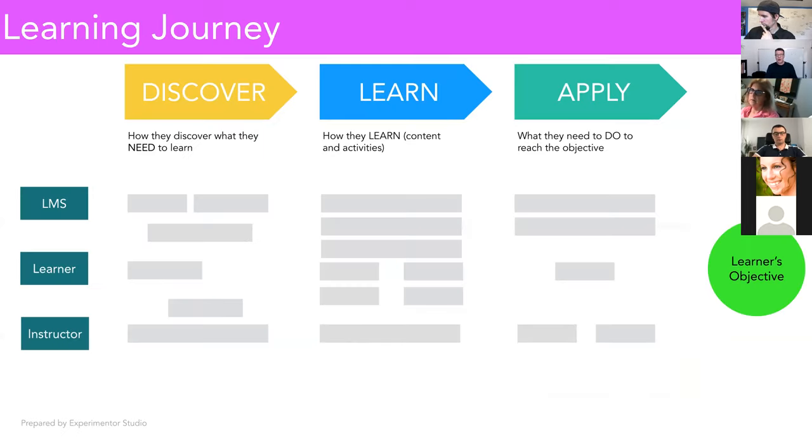The learning journey, or the map for this learning journey, has been developed, like I said before, with three major stages: discover, learn, and apply. And we have three main actors in this journey. It's first and foremost the learner, but there is also the contribution of the learning management system as a platform for delivering the learning experience, along with the instructor, because there is no 100% automation in learning.